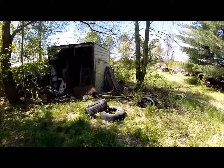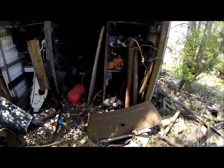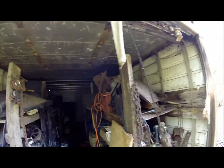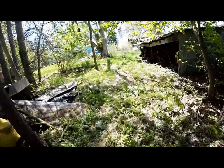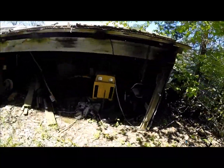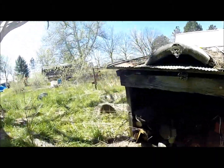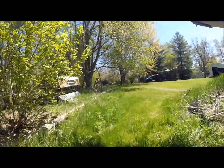Stuff I'm mostly after is up in the attic in the house. Nice cowl off probably a Model A. Lots of bits and pieces. I'll probably be out here again and again, checking things out. Hopefully I'm not moving too fast, making things too blurry or too difficult to be seen.